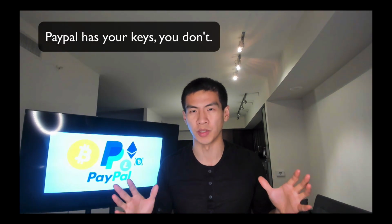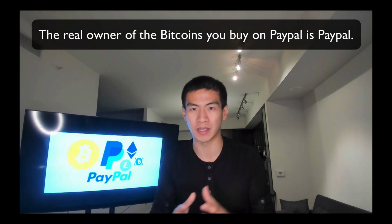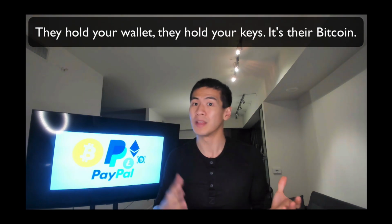The key is unknown to you. There's a saying in the crypto world, not your keys, not your crypto. And this is exactly that. The people that have your keys is PayPal. So really the owner of those Bitcoins that you're buying is PayPal because you don't have the keys. They hold your wallet, they hold your keys. So they can do whatever they want with it, right?